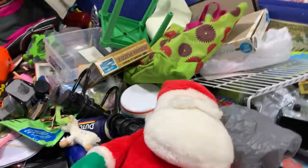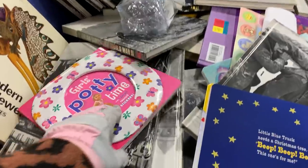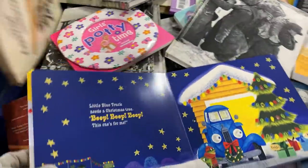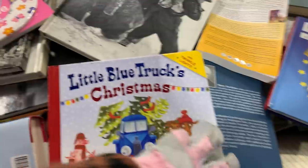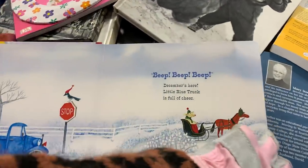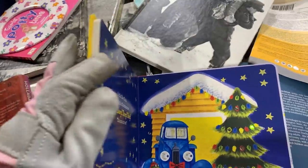Look at this awesome Santa. Oh, happy holidays to everyone. How many kids do you got? Oh, okay. I just had one. Look at this! Little Blue Truck's Christmas. You can't beat that, man. Pull your daughter.